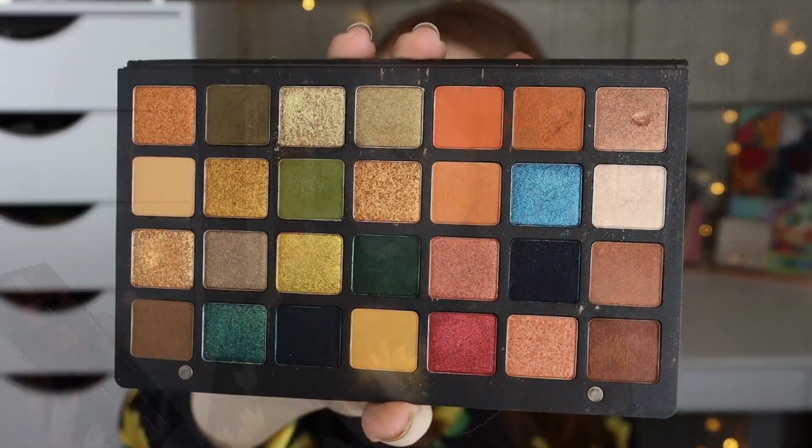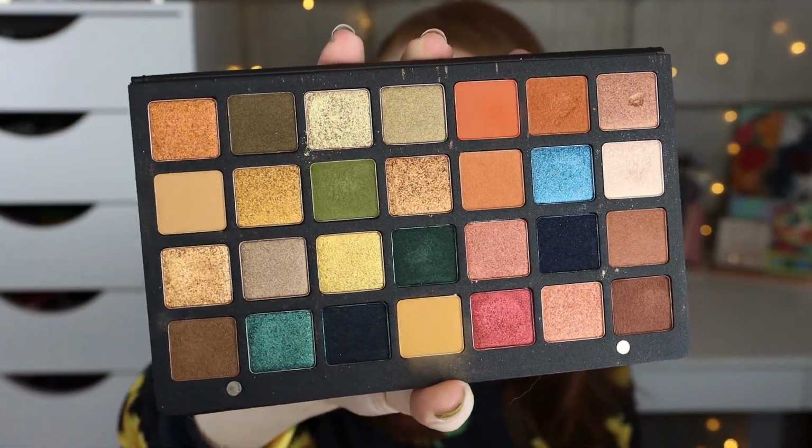And every time I look at this, I feel a little bit of regret because I need to use it more. It is so beautiful. Every time I use it, I love it, but I just forget about it. So I think I'm gonna pull this back out and make a mental note to reach for this more, but it is truly such a stunning color story.